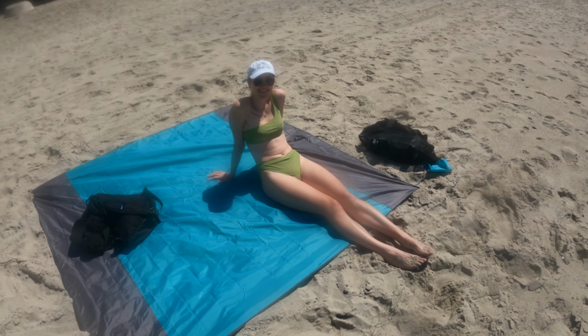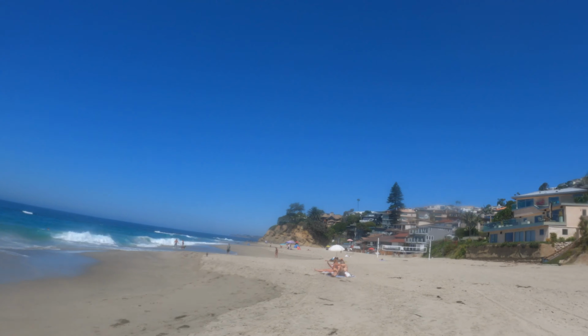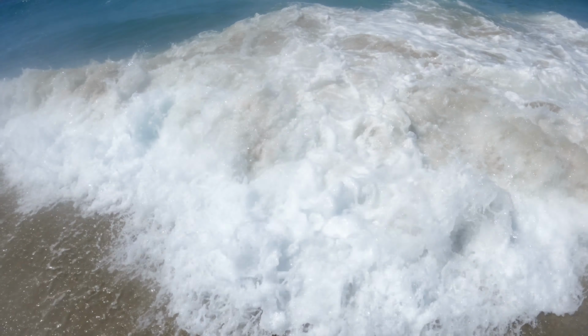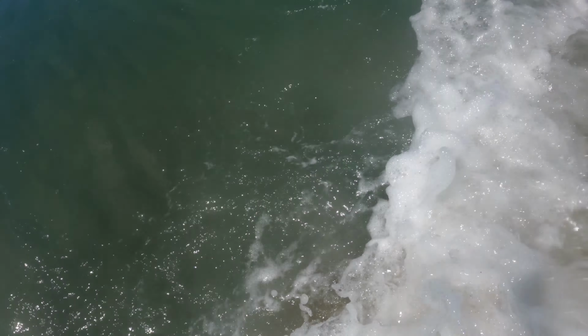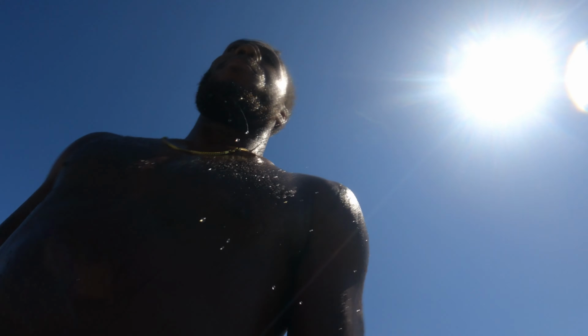Woo. Look at the little setup we got right here on the beach. And I'm about to try and go in this water. I know it's freezing, but I'm about to try and go in. Let's see how it feels. I'm going. Oh my god, this water's so cold. Oh, freezing. Oh, I'm doing it. Woo. I'm doing it. Woohoo! Oh, I'm going in.